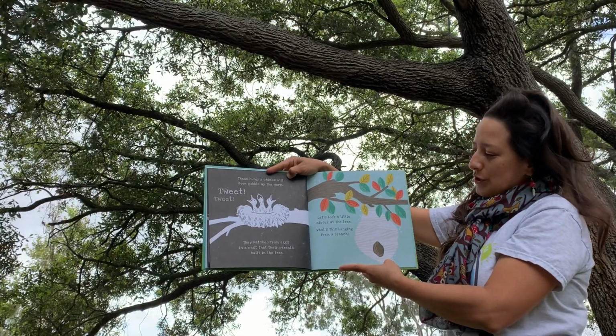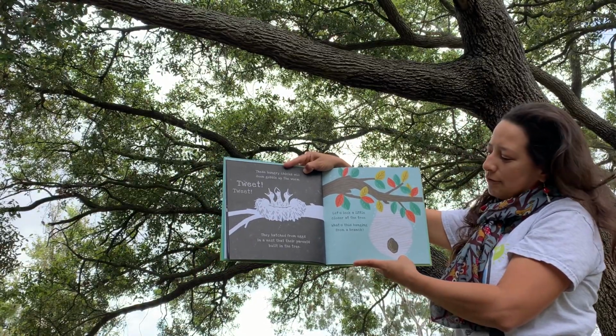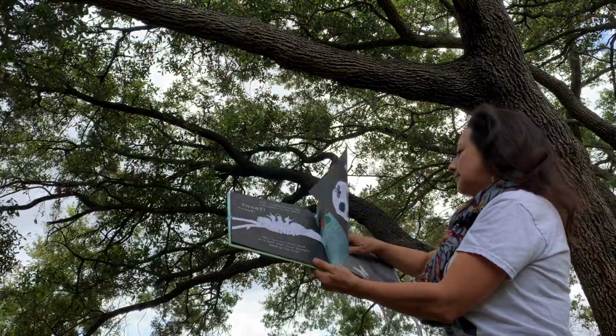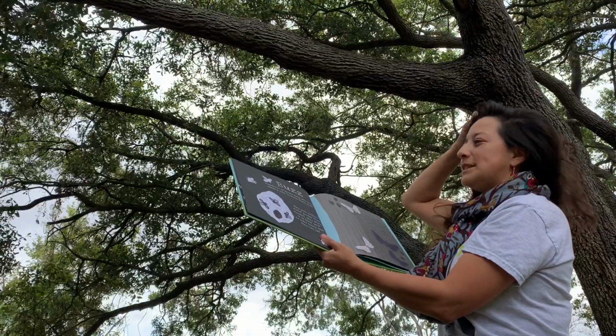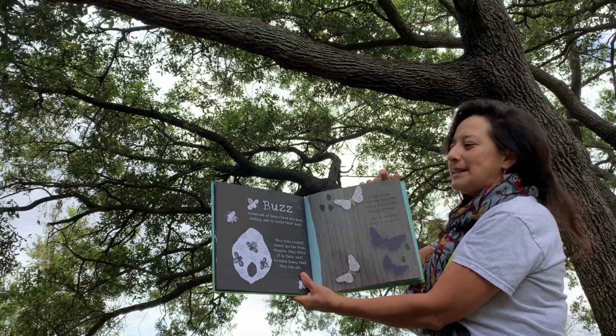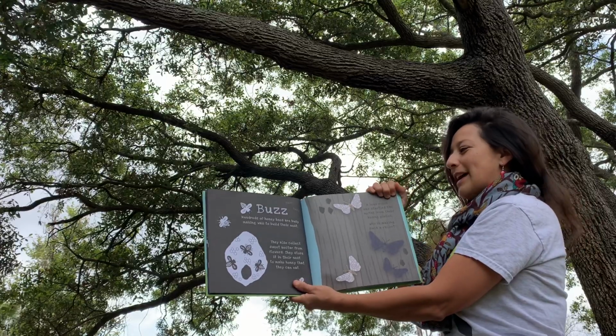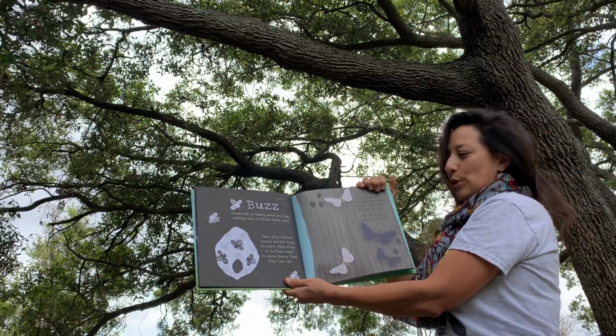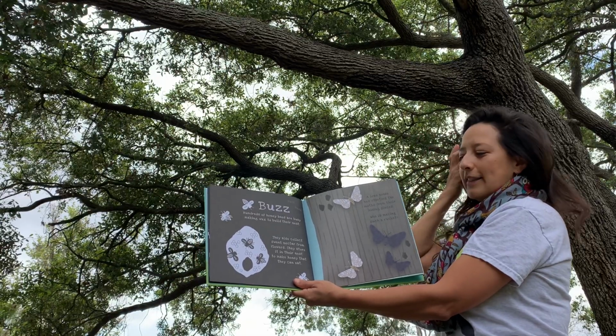Let's look a little closer at the trees. What's hanging from that branch? Ooh, bzzz. Hundreds of honeybees are busy making wax to build their nest. They also collect sweet nectar from flowers. They store it in their nest to make the honey that they eat.